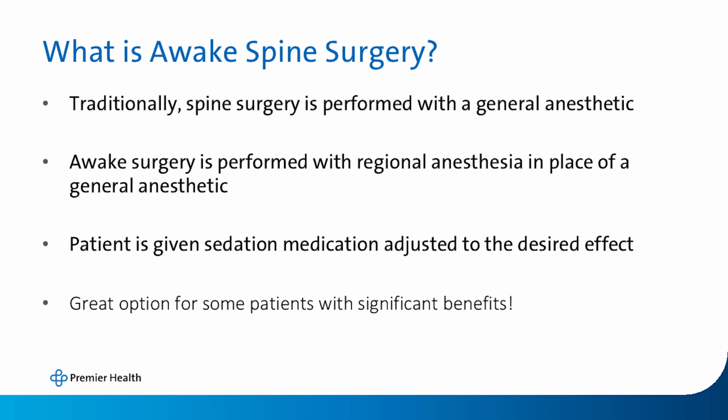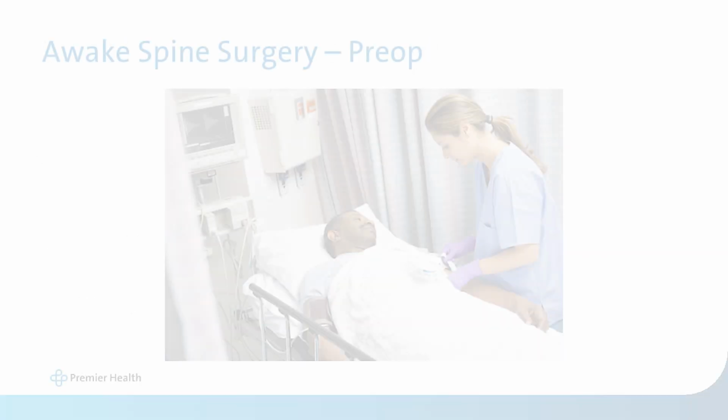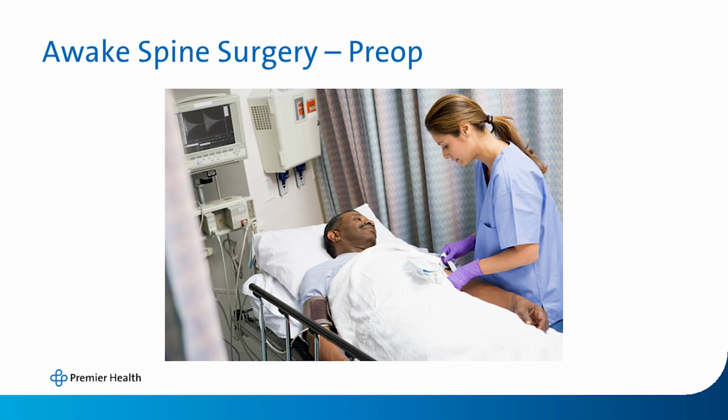People sometimes will call it a twilight, and if you've ever had a colonoscopy, it's similar to the type of sedation you might get during that procedure. And it's a great option for some patients with definitely some significant benefits, and we'll talk more about which patients and what those benefits are. So first, to walk you through, what would I experience if I had awake spine surgery?